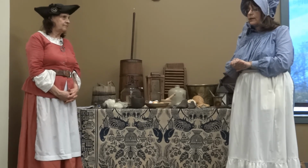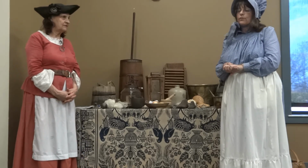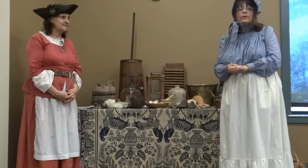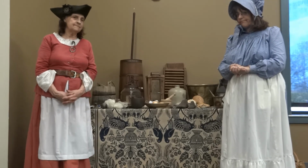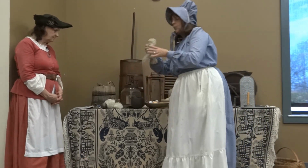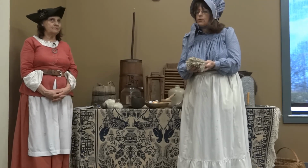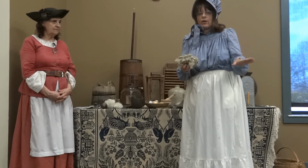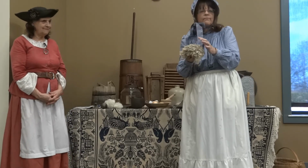But another animal that you don't see very much around here, well, there's some, but not as common, would be sheep. What do you think they got from the sheep? Well, if you said wool, you're right. Here is a piece of wool that was just cut right from the sheep. You don't kill the sheep, you just give it a haircut. You just cut its hair in the spring, and here is some dirty wool.